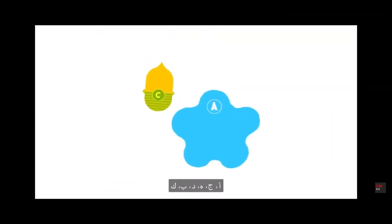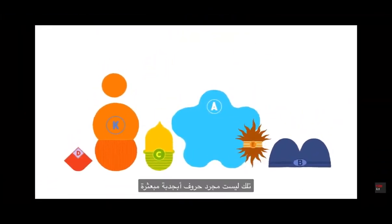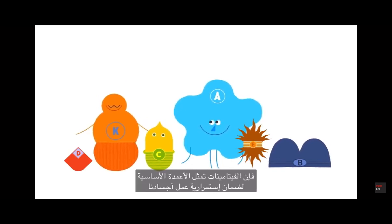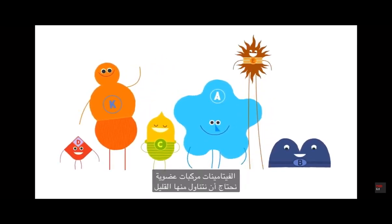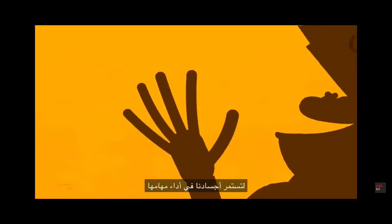A, C, E, D, B, K. No, this isn't some random out-of-order alphabet. These are vitamins. And just like letters build words, they're the building blocks that keep the body running. Vitamins are organic compounds we need to ingest in small amounts to keep functioning.